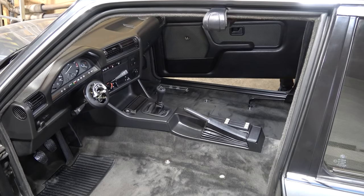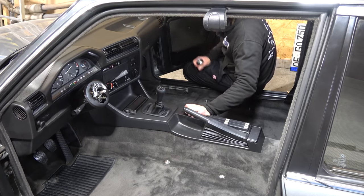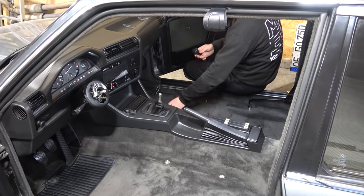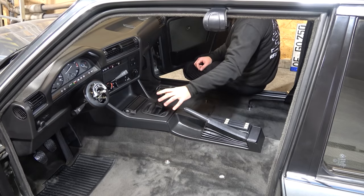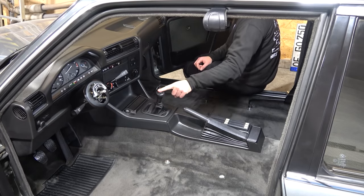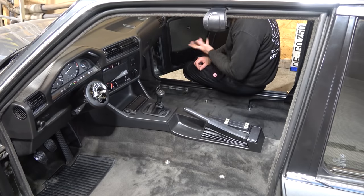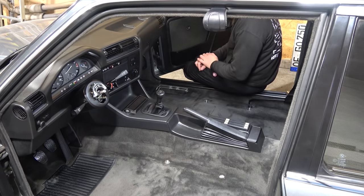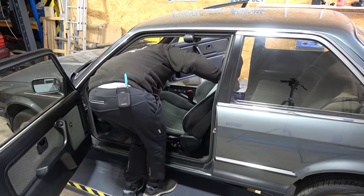I gotta be honest with you. I don't like this shift knob one bit. It's too tall and just looks out of place. So off it comes, and for now, the old one is going back in. And I found the same type with leather now on eBay from Latvia. I ordered it, 80 euros. It's gonna come in 2 weeks. So when it comes in, I'm gonna swap it in. But for now, I'm gonna go with this one because it just looks more appropriate than this one.